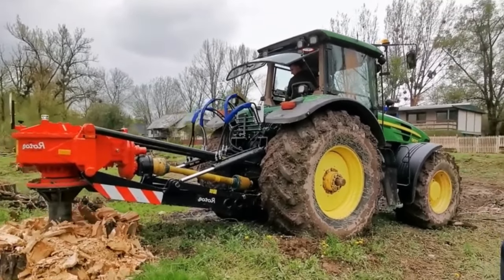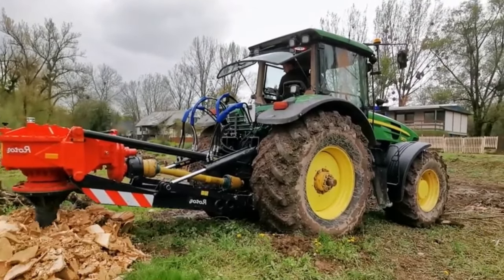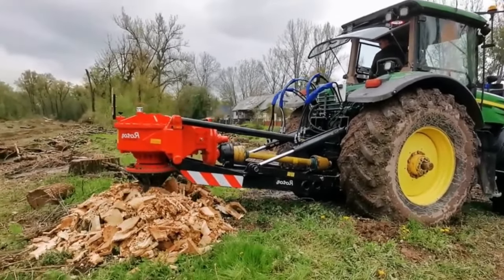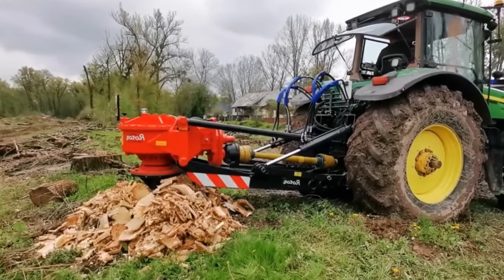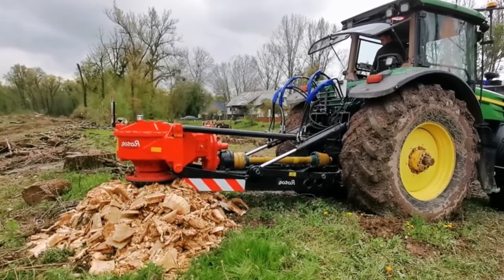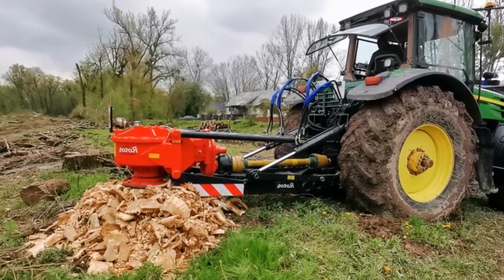The machine can effectively work on lawns, parks, gardens, streets, and other uneven surfaces, thanks to its ability to work only the stump and roots without causing undue disturbance to the surrounding areas.